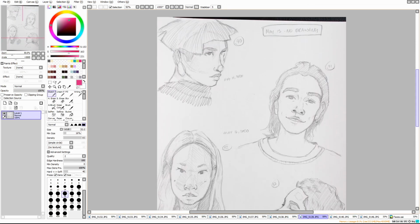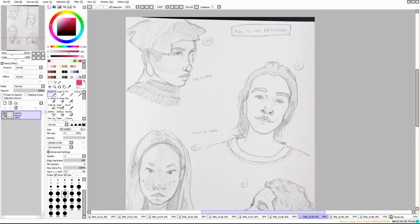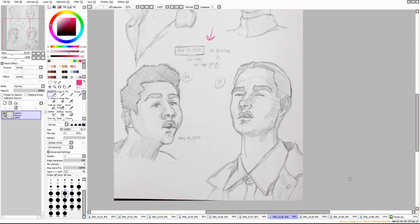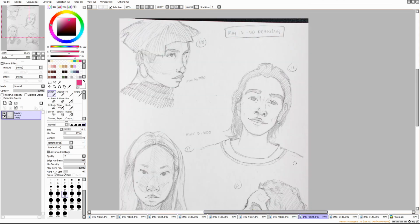Anyway, this next page, let's see, so we were at 14. So this was on 14, so I did 3 heads, the 2 on the previous page, and then this was the 3rd one. Not much to say here. You can kind of see I just scribbled, and I feel like it gives it pretty good energy with how I did the clothes and the hair and everything like that.